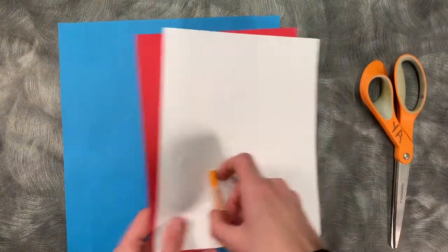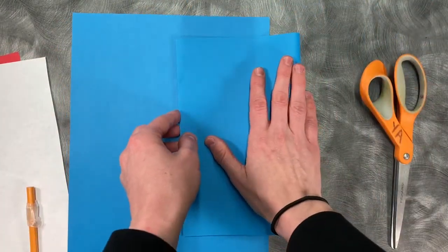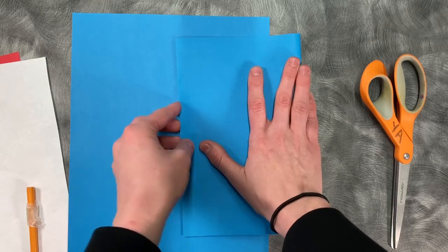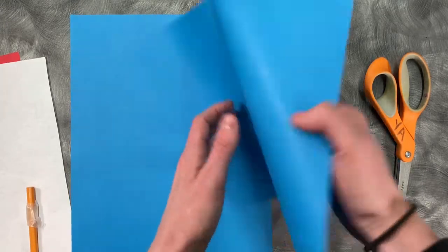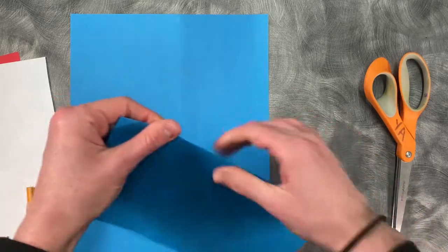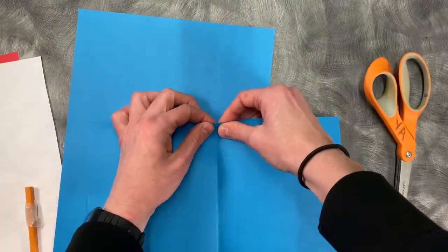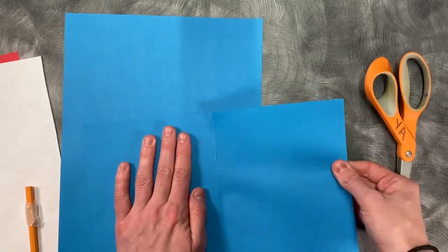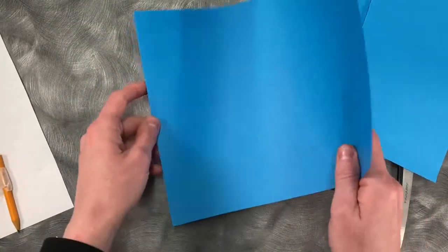I want blue for mine, and you want to take the full size sheet of paper and fold it exactly in half. And if you're a person who can cut in a straight line, you can go ahead and cut that in half. I'm not, so I'm going to do the tear it in half method. To do that, you want to do the same thing with another full size sheet of paper.